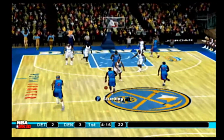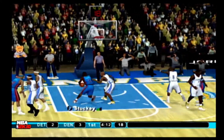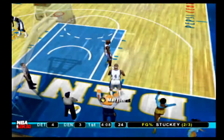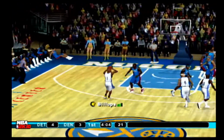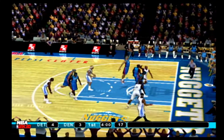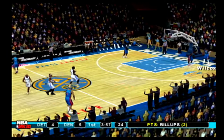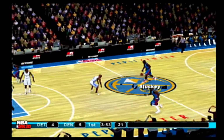The Pistons with the ball. Just over 4 minutes left in the first quarter. Stuckey with the crossover. Stuckey. Rodney Stuckey. Feeds it to Smith. Kicks it out to the middle. Hit the teardrop. Draws right iron, but falls through with the kind bounce. Billups did a nice job there working inside for the close-range hoop.